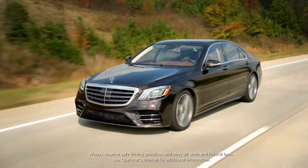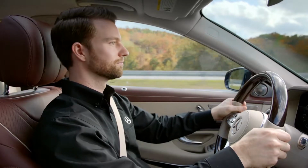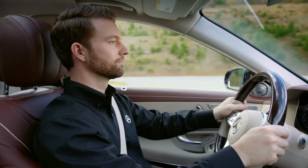To engage Active Lane Keeping Assist while driving, press the button on the panel to the left of your steering wheel. If the vehicle sensors detect you're crossing broken lane markings, the steering wheel will vibrate to alert you.